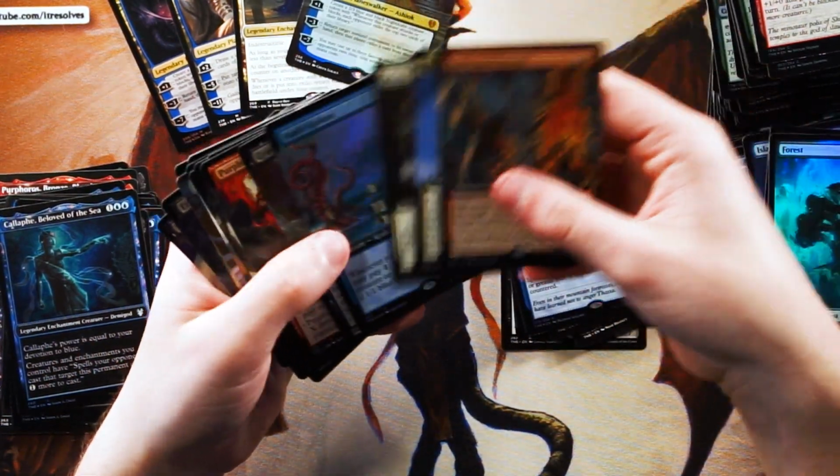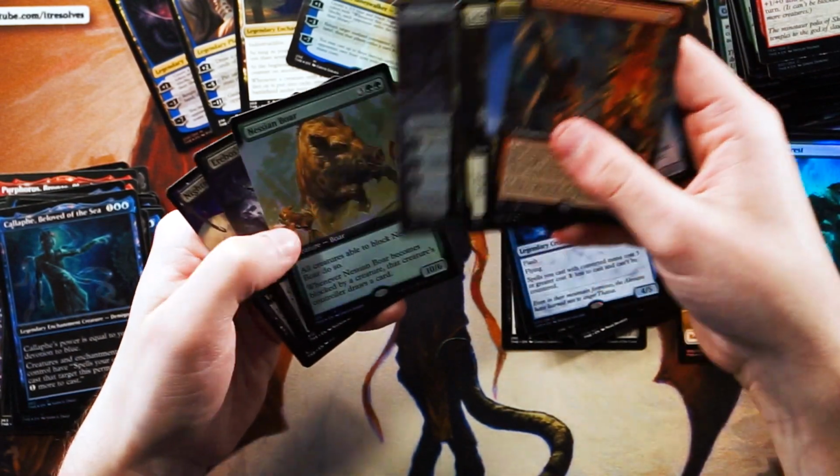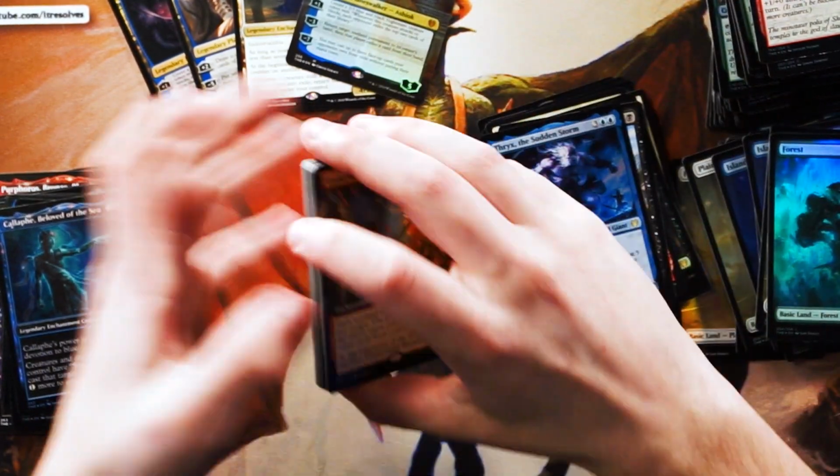I absolutely love opening them. Hopefully you can get your hands on some of them so you get a shot at some really, really awesome value. They really are just packed full of it.